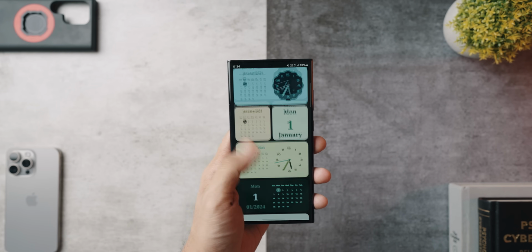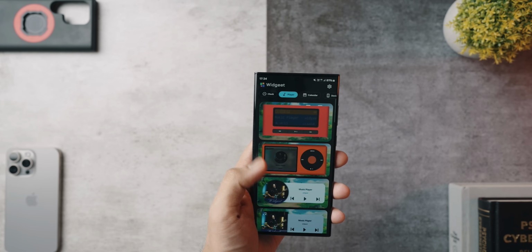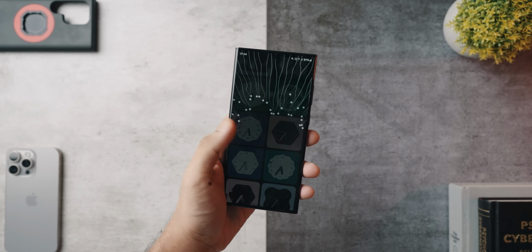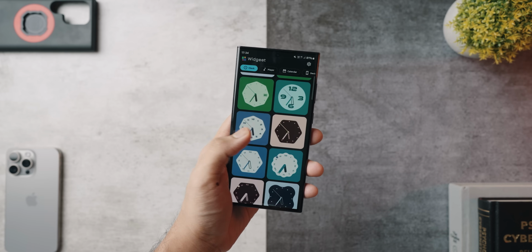The app in itself is free. You can click on any widget, customize it to fit your wallpaper, and make it dynamic as well. And the widgets genuinely look really, really nice. Be sure to check it out.